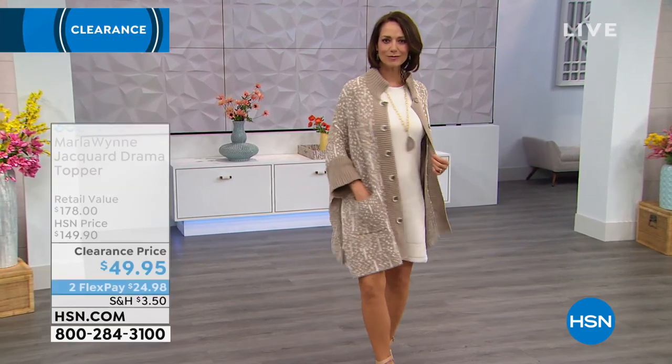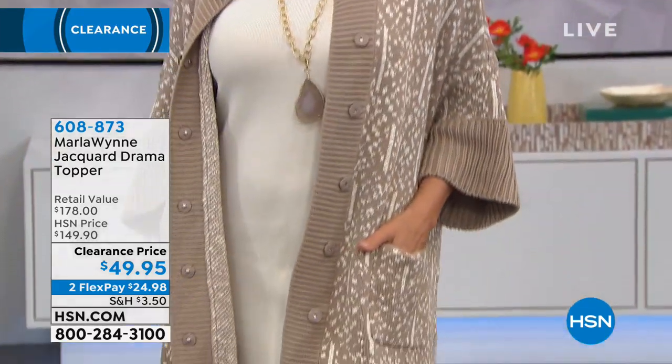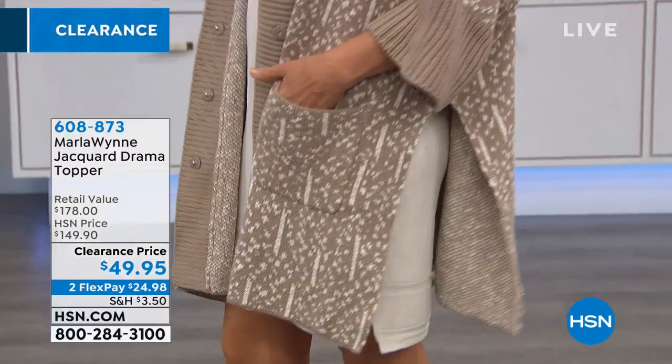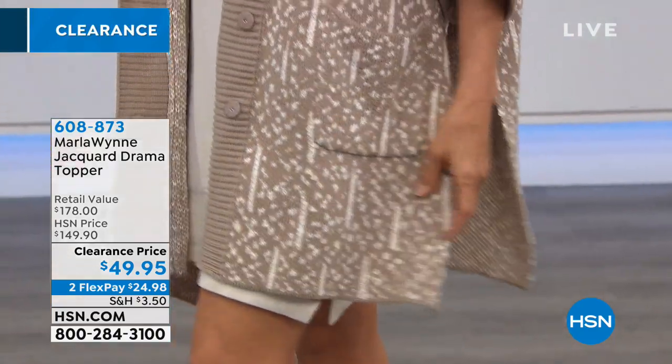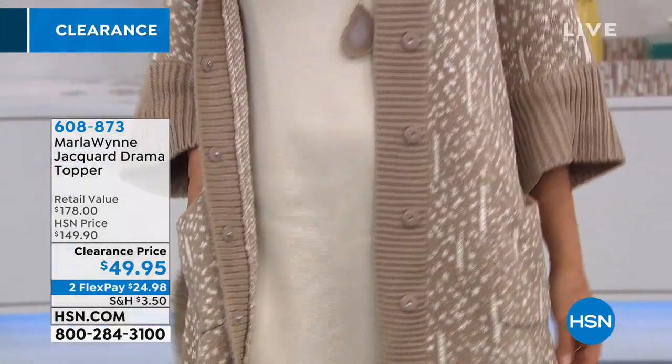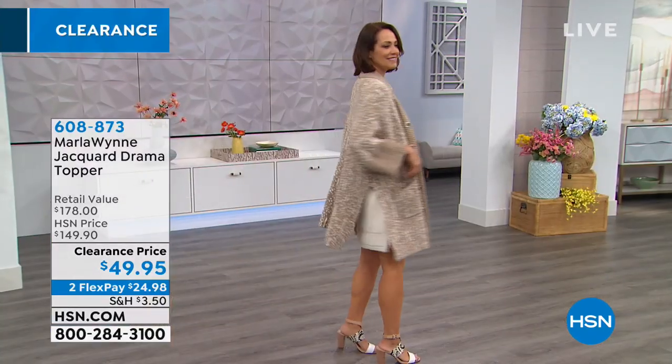Very cool. Okay, so we've got those available. You can get those for $29.99 and that is the clearance price. And I wanted to show you this quickly, this topper. It's called the Drama Topper, and we've been admiring this topper because it is the coolest thing. We've got it available for you on a clearance price, and check it out. It's $100 off. $100 off.